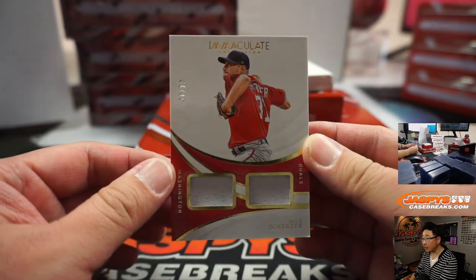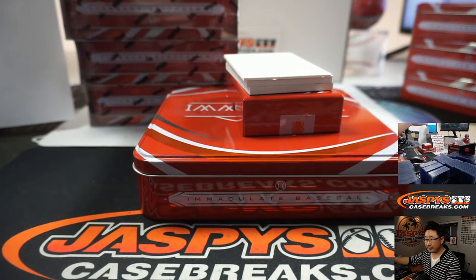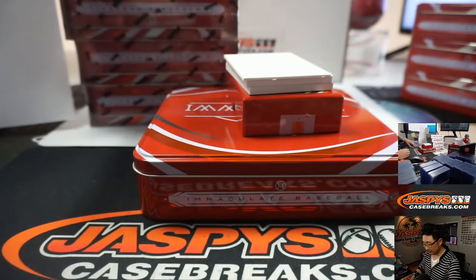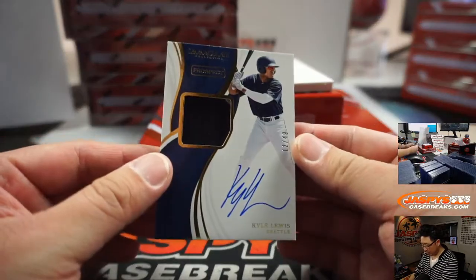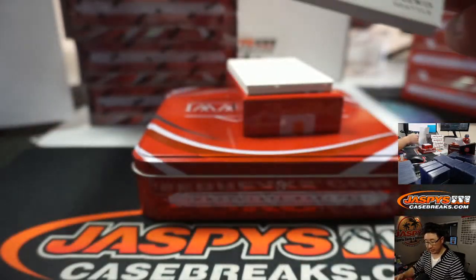.44 out of .49. We've got Max Scherzer taking it to the max. I think a 180, Kelvin. .12 out of .49, Kyle Lewis. Jersey and autograph.